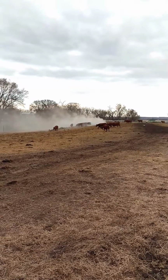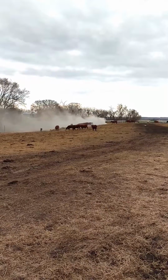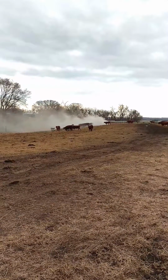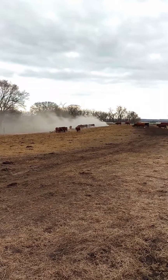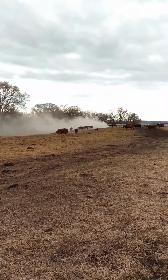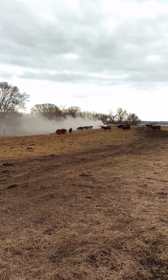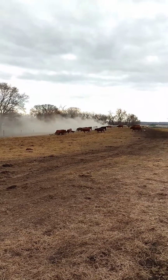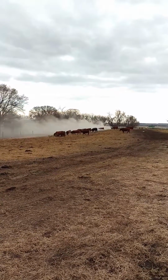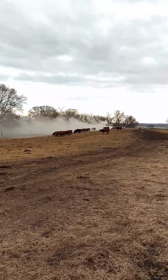In a little bit, I'll go out and show you the rye. I don't know if you remember when I was in the combine and the tractor and the grain cart, I told you we had already combined the beans, but I was showing you how we combined the corn. We had already planted the bean field to rye so that it would come up and we'd be able to run our cows on it.